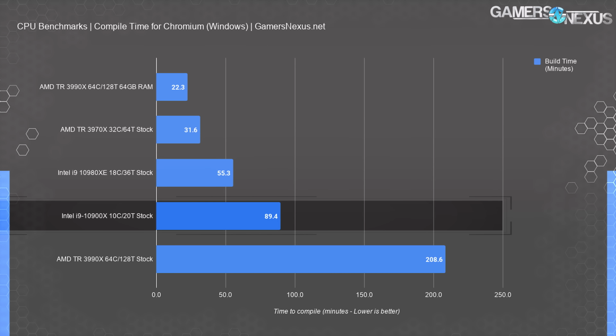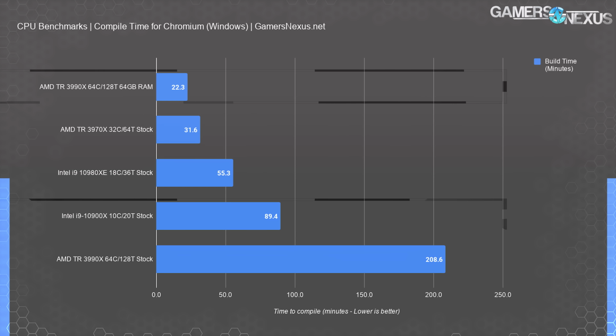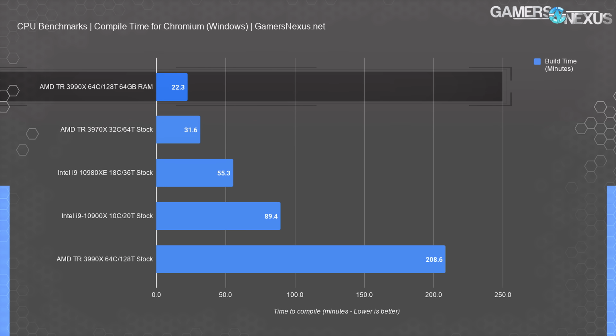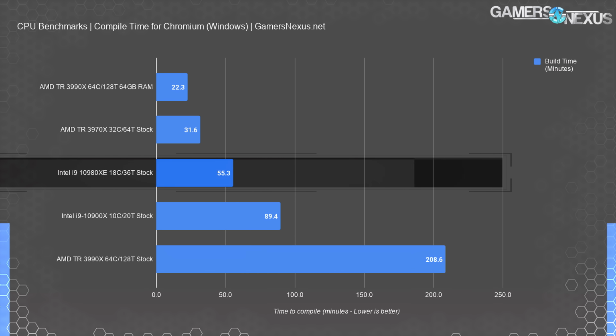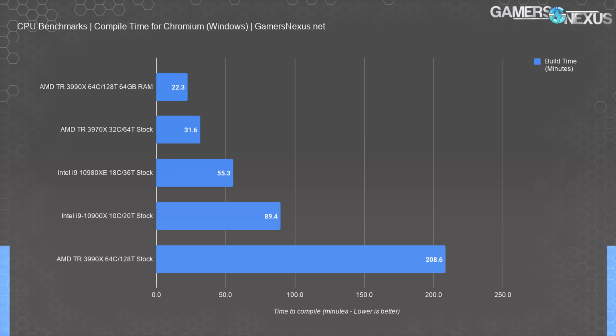With the bottleneck removed here, the compile time with 64 gigabytes of RAM comes down to 22.3 minutes compared to 31.6 minutes on the 3970X 32-core CPU. That's a time reduction of 29%. So it's not a linear reduction, or even really that close to a linear reduction, but it's not bad overall. Against the 10980XE 18-core CPU, the 3970X improves by over 20 minutes of difference, reducing compile time by 43%. The improvement to the much more expensive 3990X is about 60% less time required, although we'd like to see more price comparative benchmarks soon, and we'll do that once we get back.